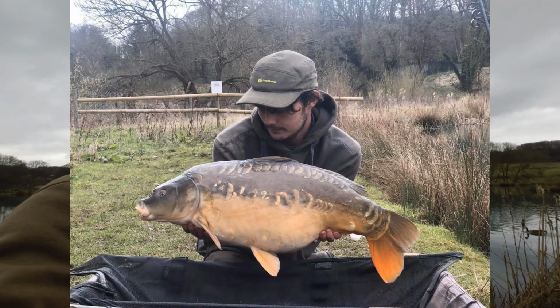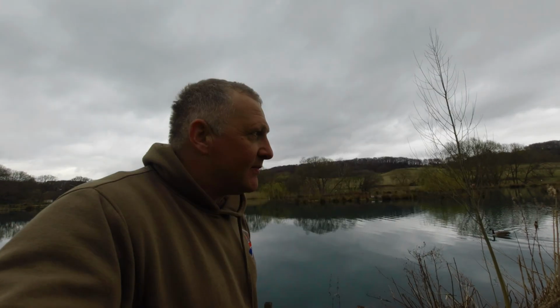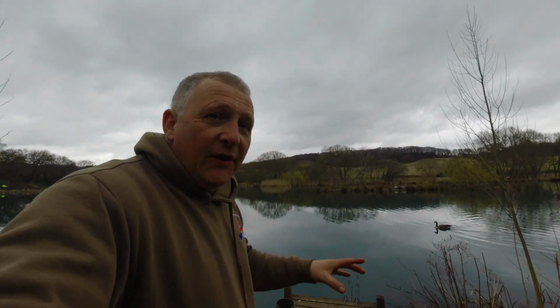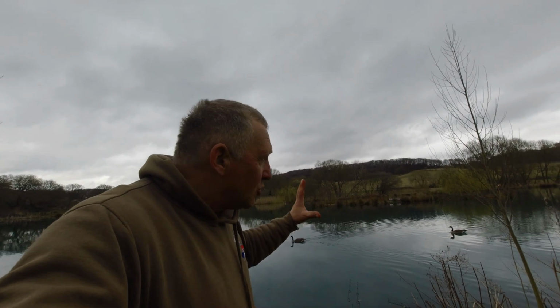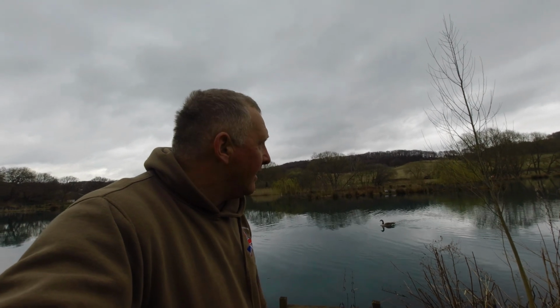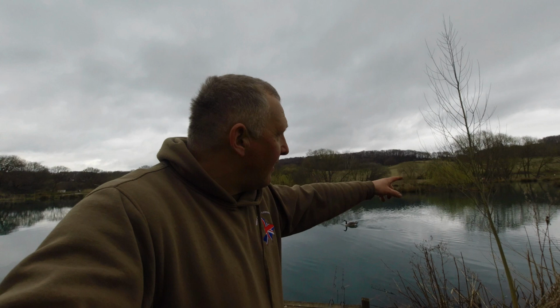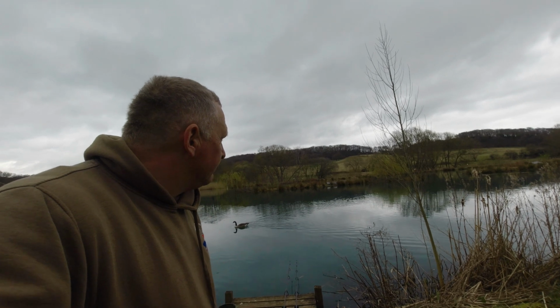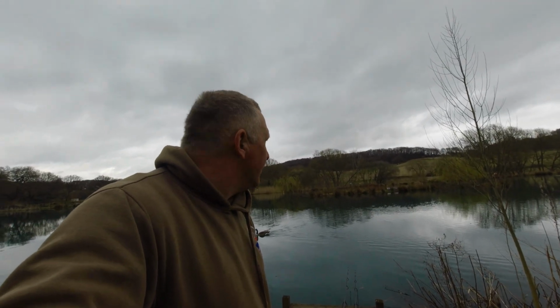Guy over the other end, he's had a 28-pound mirror this morning from down on the margin down here. The fish was here yesterday, but I think the guy next door has been spotting, and it's taken a while to get his rods out on the island. Let's push them fish down towards the other anglers' area, and when I spotted them earlier I was at the back of this island here. So yeah, we'll see what does, and we'll see if we can bag one.